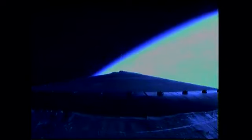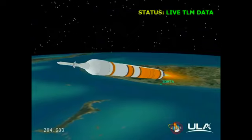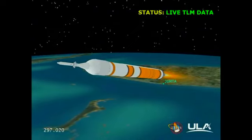4 minutes, 25 seconds in, still looking good. Good engine control in the core. About 1 minute remaining on first stage flight. 4 minutes, 46 seconds in, still looking good. Chamber pressure holding very well in a core booster as we're approaching the 5 minute mark. 5 minutes into the flight.